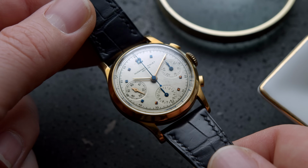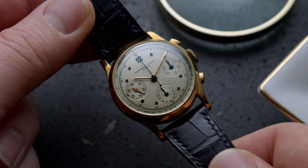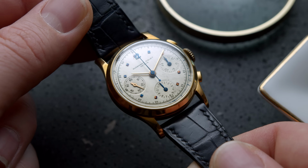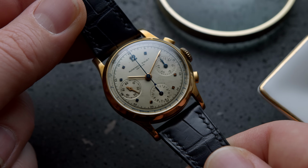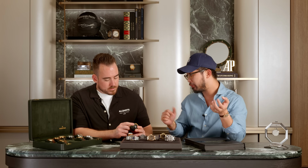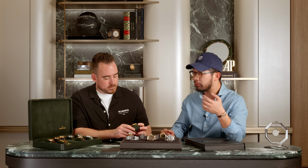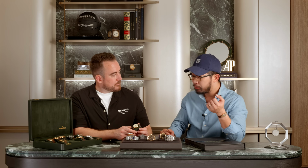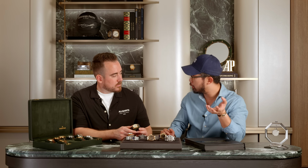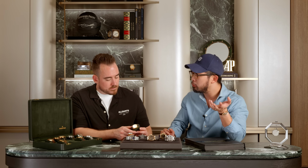Whereas before the quartz crisis, watches were more, I would say, conventional, a bit more restrained, but the individual qualities of these watches would be embedded in the details. So for example, these chronographs were powered by one of my favorite movements ever made, which is the Valjoux chronograph. This is a very important movement.